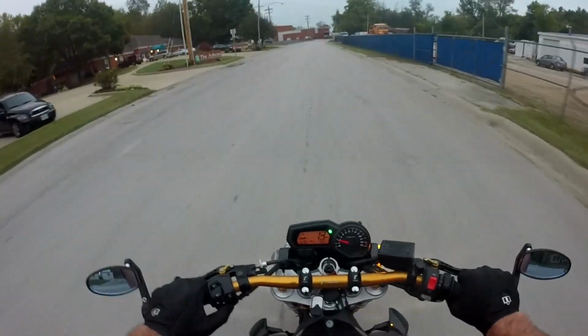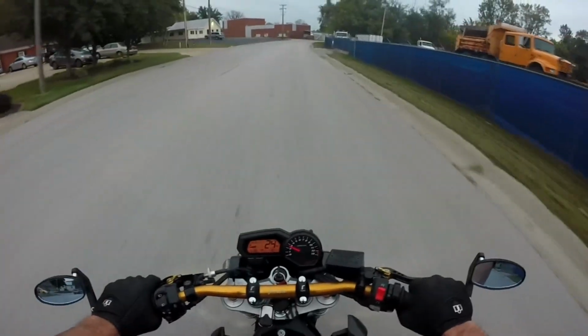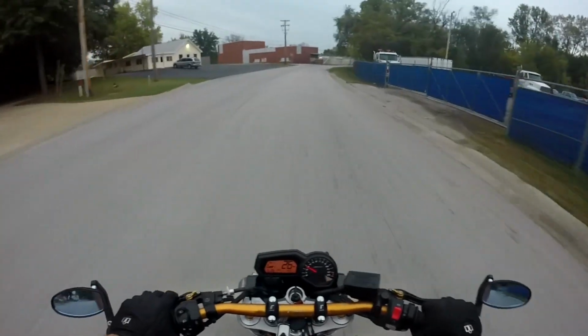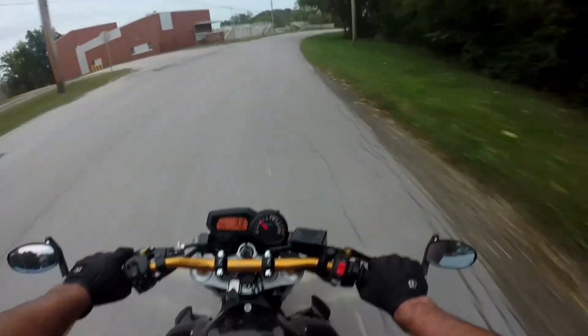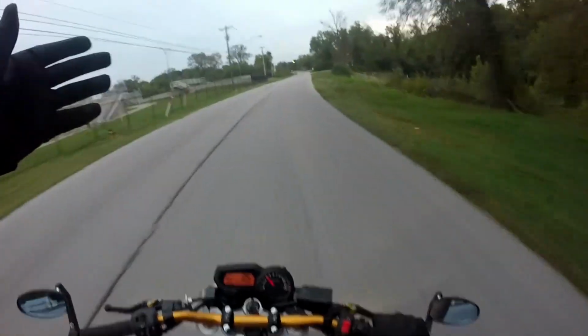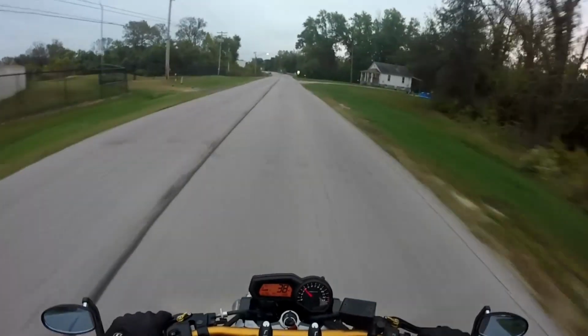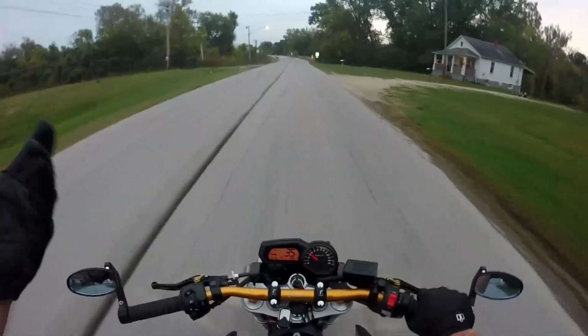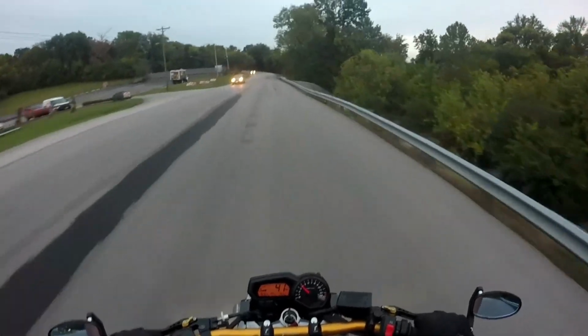And again, as always, we're gonna ride super conservative because A, the dude that owns this bike is one of the coolest people. Second, it's not my bike. Third, it's being sold tomorrow, so this is really not my bike to destroy. And just in general, when people let me ride their bikes, I try to be as respectful as I can while being entertaining. I don't think you want to watch a video of me going 20 miles an hour everywhere. So this was kind of an impromptu thing.